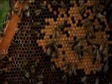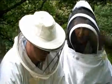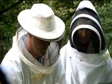Yeah. And at this stage then, when you close it up, I mean, how long does it take for honey to actually become a product that's ready for market?